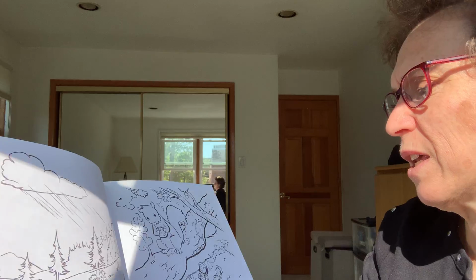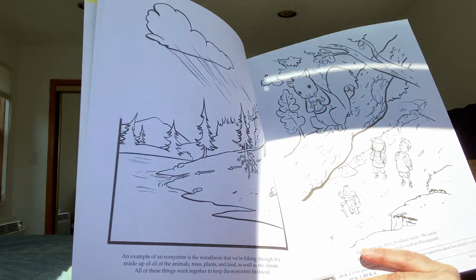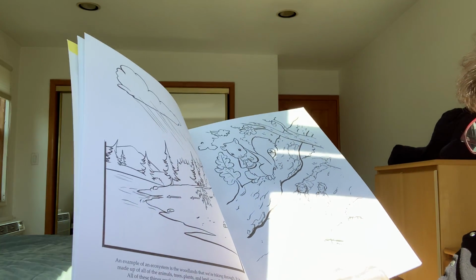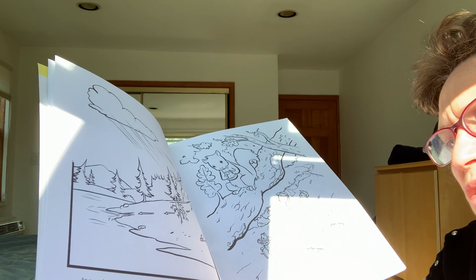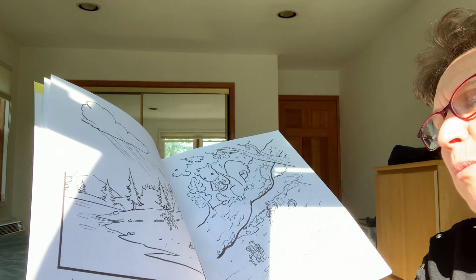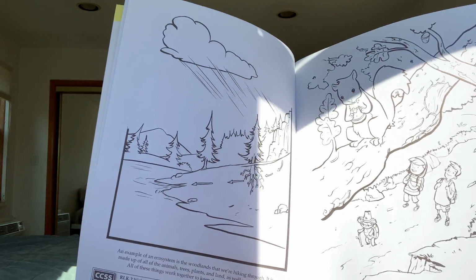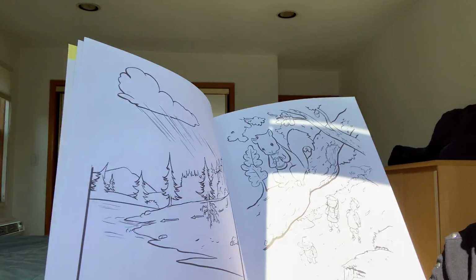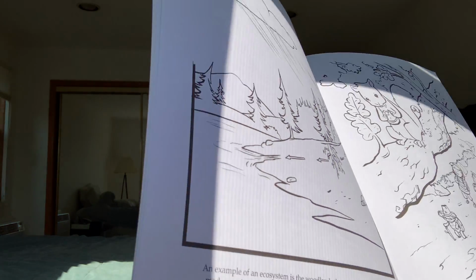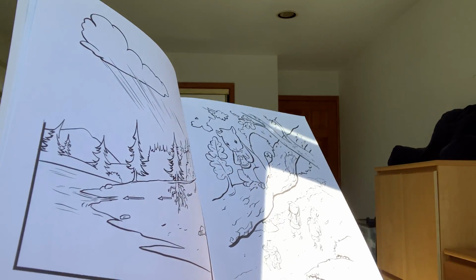Now, an example of an ecosystem is the woodlands that we're hiking through. It is made up of all the animals, trees, plants, and land, as well as the climate. All of these things work together to keep the ecosystem balanced. See, there, you see them hiking on a trail. There are the leaves, and looks like they're by a lake or a pond.